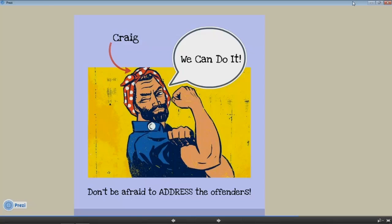For those of us in Canada, that means that we don't have to go through the 5 steps of terminating somebody. I know a lot of places in the States you have work to rule, and so you can terminate quicker. You don't have to take all the steps. But even at that, let people know that you're just not going to tolerate it. So don't be afraid to address the offenders.